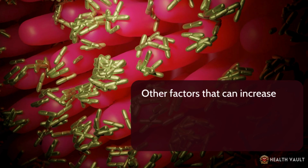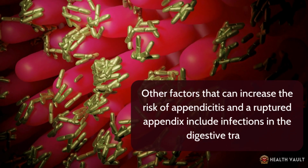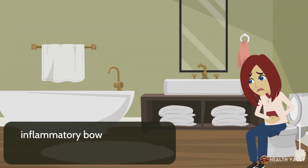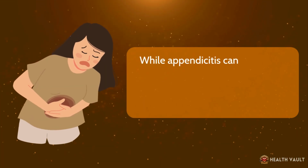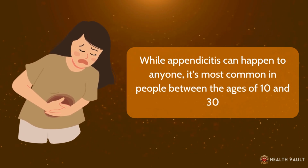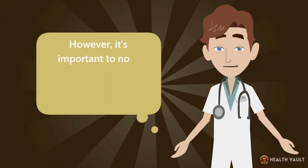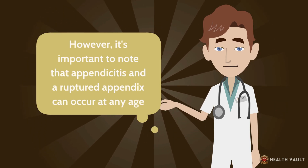Other factors that can increase the risk of appendicitis and a ruptured appendix include infections in the digestive tract, inflammatory bowel disease, or trauma to the abdomen. While appendicitis can happen to anyone, it's most common in people between the ages of 10 and 30. However, it's important to note that appendicitis and a ruptured appendix can occur at any age.